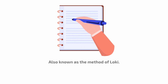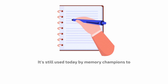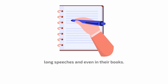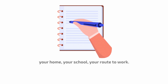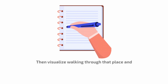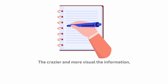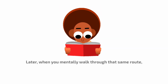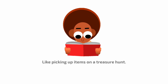Also known as the method of loci. This technique dates back to ancient Greece and Rome. It's still used today by memory champions to memorize decks of cards, long speeches, and even entire books. Here is how it works. First, choose a familiar place, your home, your school, your route to work. Then visualize walking through that place and placing pieces of information in specific spots. The crazier and more visual the information, the better. Later, when you mentally walk through that same route, you will find the information exactly where you left it, like picking up items on a treasure hunt.